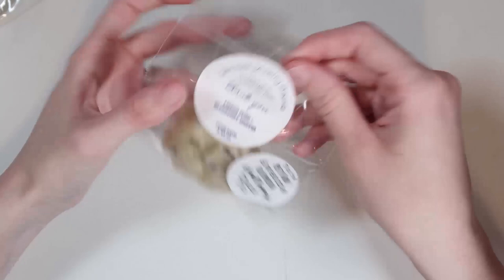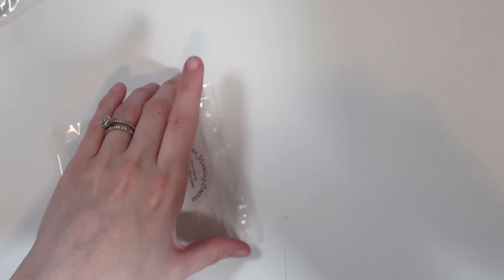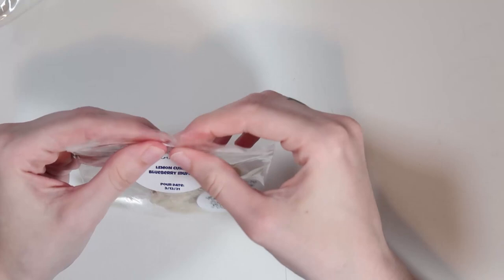This one is lemon curd and blueberry muffin. It's shaped like a little paw print. Let's see. I don't want to pull everything out, but you guys have to see, they're so cute. I don't really get the blueberry. I feel like lemon is such an overpowering scent though, so whenever you try to mix it with anything, it can be kind of difficult. But I do think that smells really good because I do like the way lemon smells.